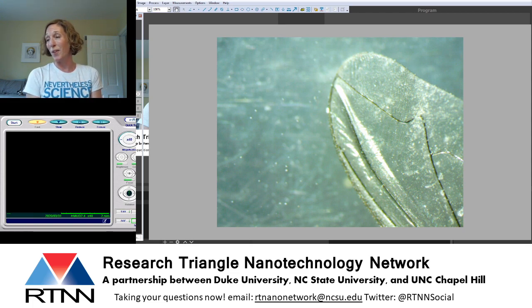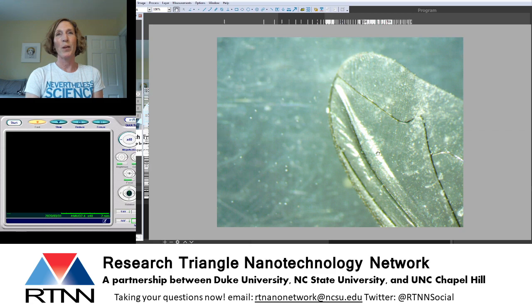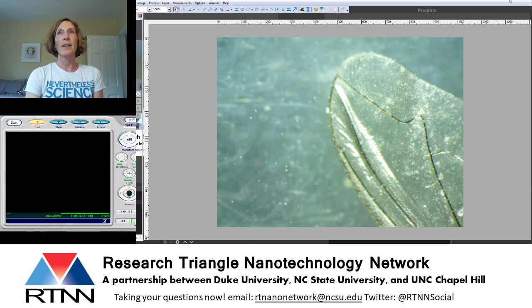And the wing of the fly is pretty lovely here. You can see some veins along it. You can see the membrane in between it. You can see a little bit of speckling here, but you don't see a ton of detail. And what we're going to do is take a look at that same bit of fly wing, well, the other wing of the fly, in the electron microscope.